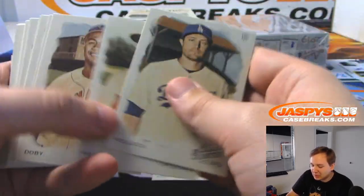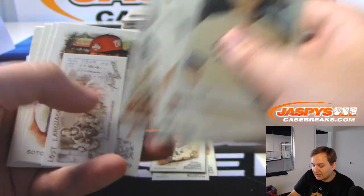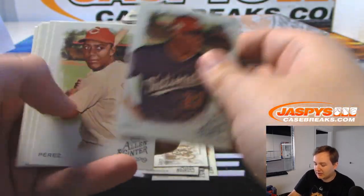So then the minis, what I've been doing is just putting them to the side and then going through them at the end. Because some of them are hand-numbered on the back. Right. Yeah, that's what we did last year, too.